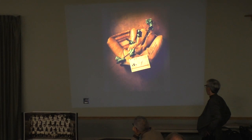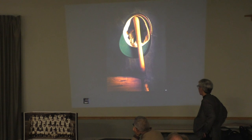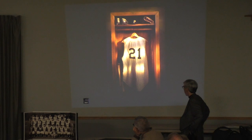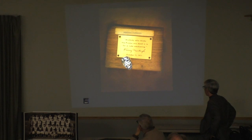That is not one of Roberto Clemente's gloves, but that is one of his baseball cards. Next. One of game use bats. Next. One of his jerseys, I can't begin to imagine. This is from the 1968 season, but Dwayne had to get to this. Next. Interesting. Anybody who thinks the Pirates are dead is in for a rude awakening.